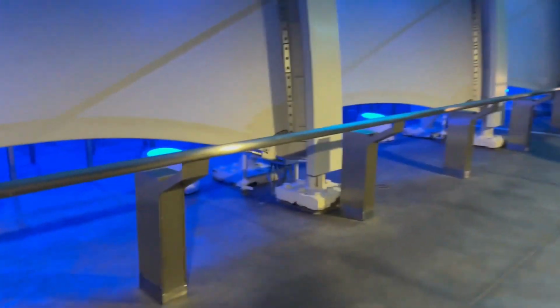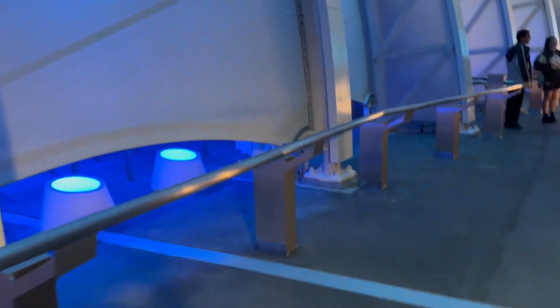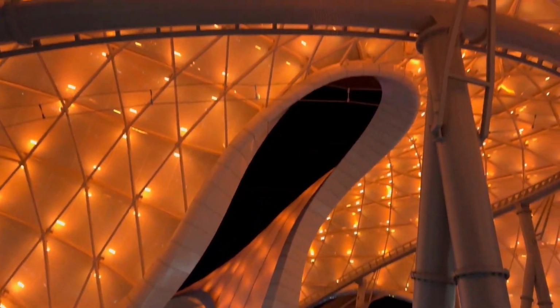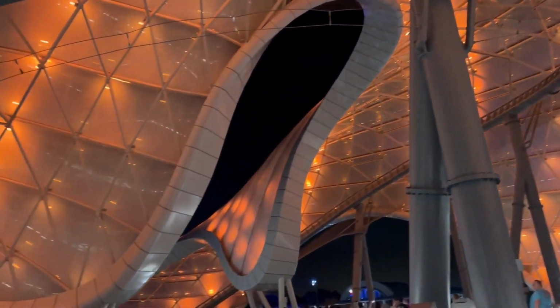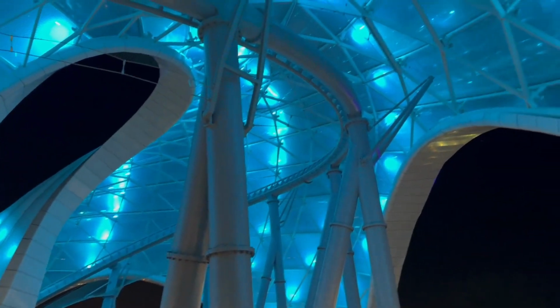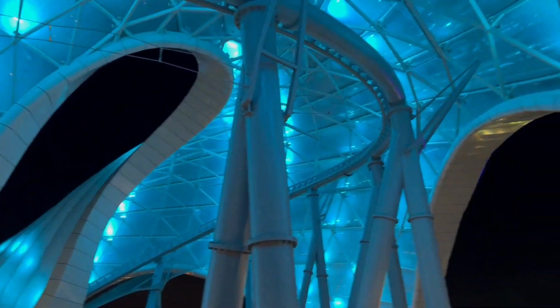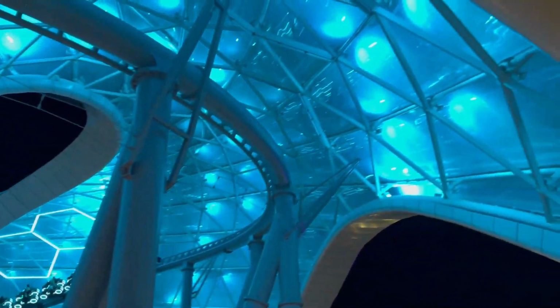So you can see some of the detail still looks a little incomplete. That's so cool. I'm interested to see if they do anything else with the bottoms here. Well, the light just came on. I have a feeling they're trying to finish this up, or they just changed the lighting. Okay. I think this probably is to start getting ready for the fireworks.